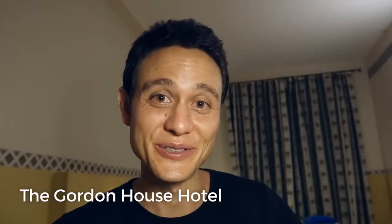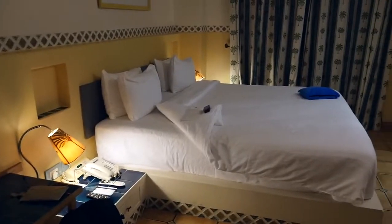Thank you. It's about 2 a.m. We just checked into our hotel, which is called the Gordon House Hotel, right in the Colaba area in Mumbai. We're gonna be staying here for 4 nights, and we'll be in Mumbai for a total of about 4 full days, which is not as long as I would like, but we're gonna be trying to cram in as much food and sightseeing as possible during our time here. So stay tuned for this whole series. Many delicious food vlogs coming up, I'm anticipating, and this is gonna be a lot of fun.